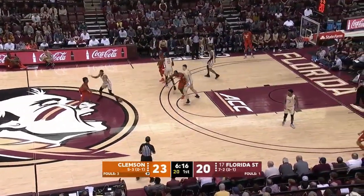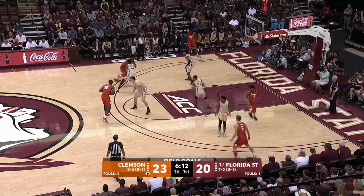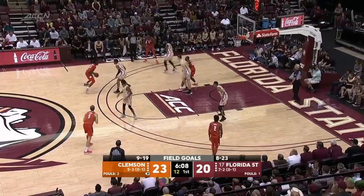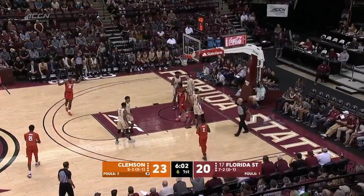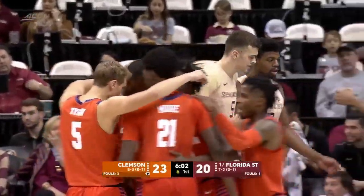The shooting numbers for Clemson have got to be concerning to Leonard Hamilton. They're up above 50% from the field. They lead early in this ball game by 3, 6-minute mark of the first half. Back into the post to Amir Sims, and that's good help side D, but some contact and a foul will send Tevin Mack to the free throw line.